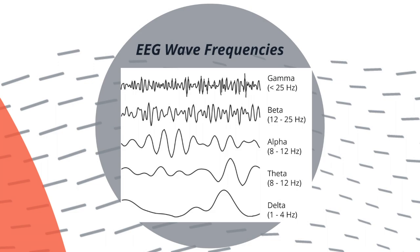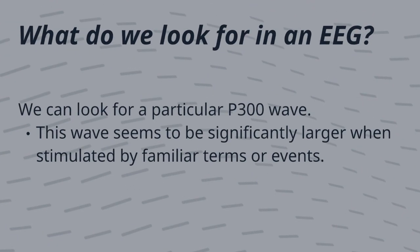So now we have to gather these waveforms and figure out what we should look for to determine if someone is being deceptive. When people are reminded of something they've personally experienced, whether it's an object, person, event, or an experience, their brains usually produce a specific brain wave, the P300 wave, for just a fraction of a second.